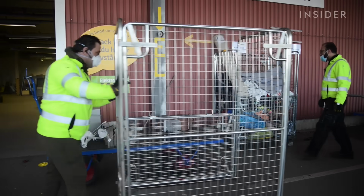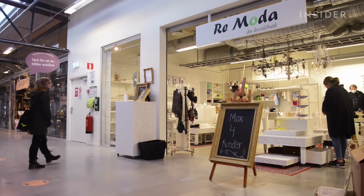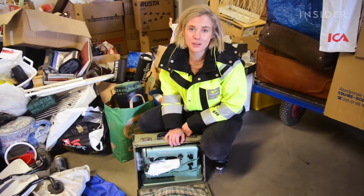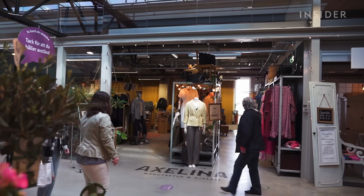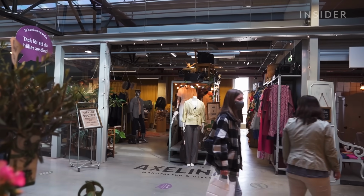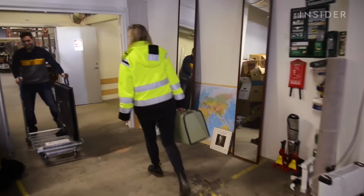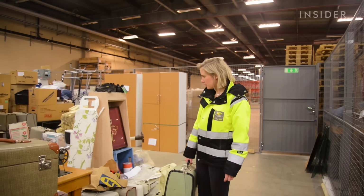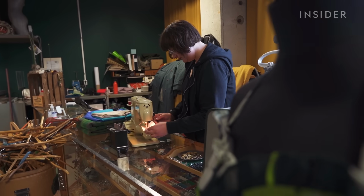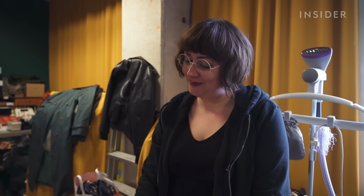Mall workers sort the items in a massive storage area that's closed to the public. They'll sort things based on which one of Ria Tuna's 14 stores they're headed to. This is a sewing machine, and this is going to a store called Axelina that is selling vintage clothing and textiles. The shops pay nothing for the donated items, but they do pay rent for their retail spaces. Here is Axelina's box. She already has 1, 2, 3, 4, 5, 6 sewing machines that she is going to repair. Usually it doesn't work. Sometimes they just need a little bit of oil, a little bit of love.